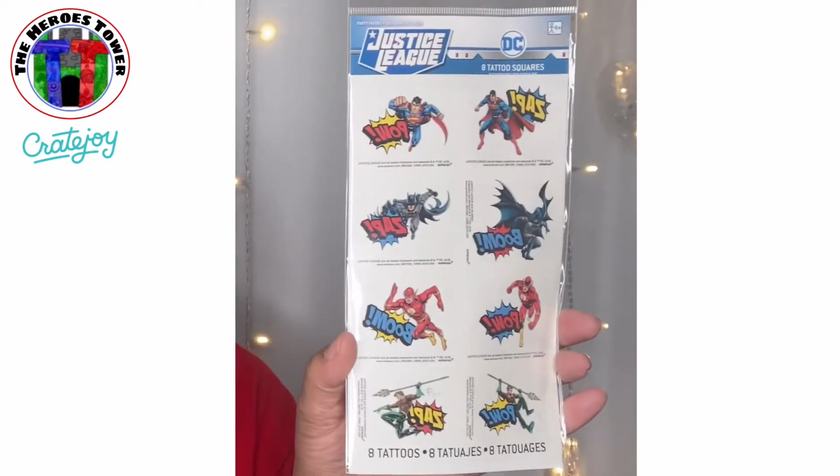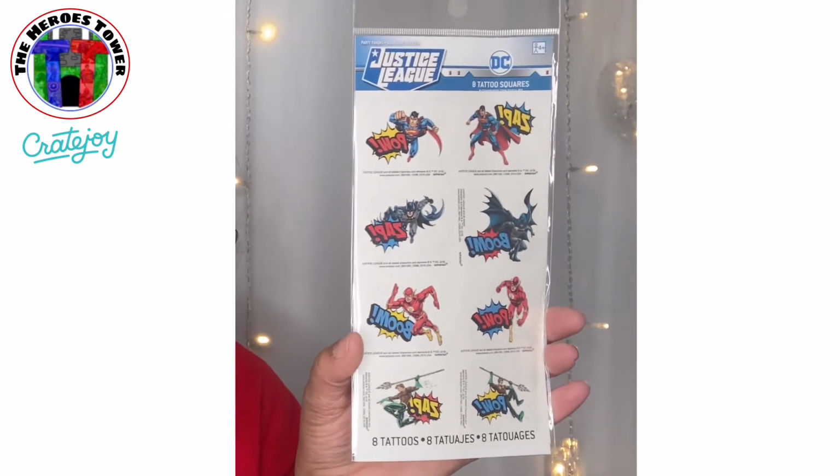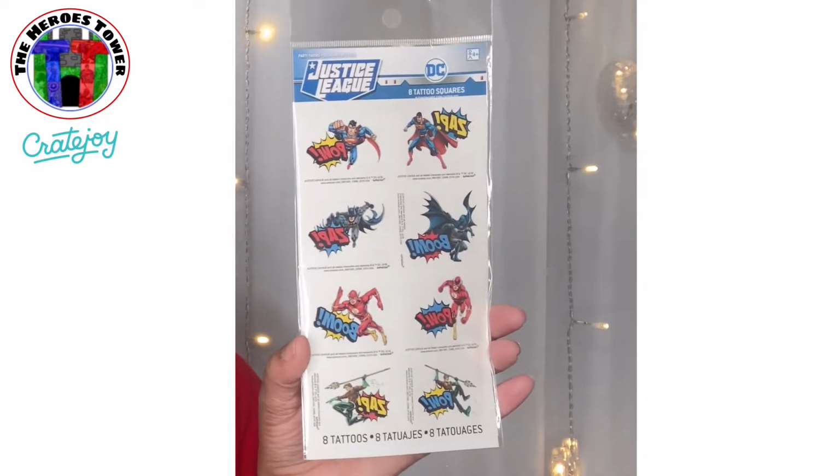So, ooh, Justice League tattoo squares. Yes! Guys, I love working with temporary tattoos. I'm going to have some DIYs coming up very soon with temporary tattoos. I love working with them, especially when I'm doing clothing or shoe DIYs. They're awesome to work with.